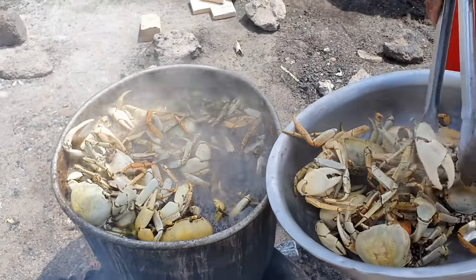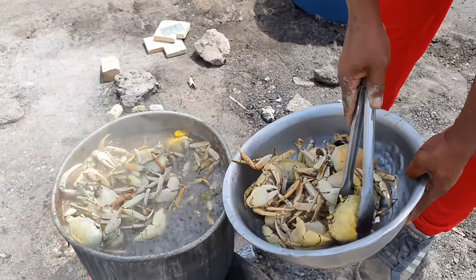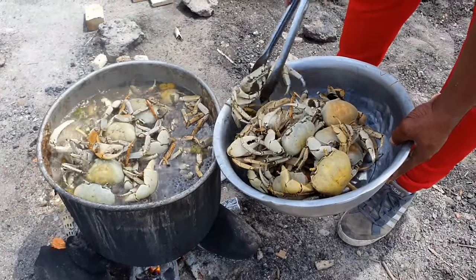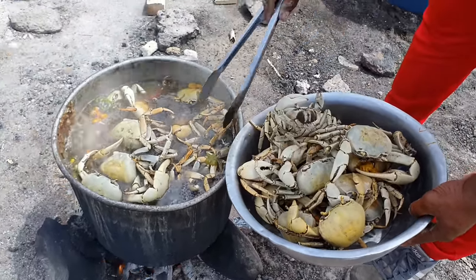Them can't manage, you know. You're too hot, you know, man. I'm telling you, crab don't take long, boy, you know. Real, man. Nice, man. Same taste from the second batch, because it's the same water, that pimento, pepper. Same taste, no different. Wow.